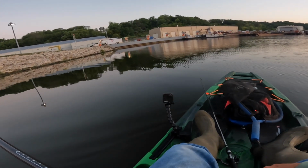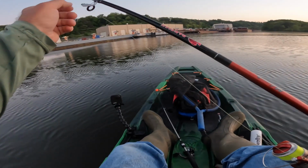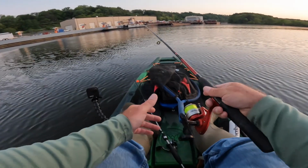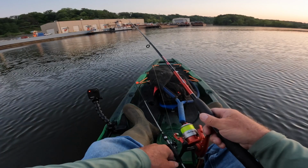I talked to a gentleman yesterday afternoon. I just came out here to look around. And he said he's caught some pretty big crappie out of here, some bass and bluegill. And he was fishing right off these rocks here. So I'm going to throw out. And I see fish boiling all over the place.